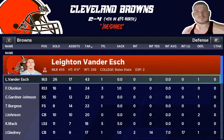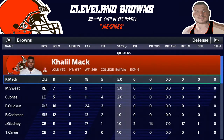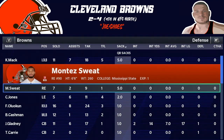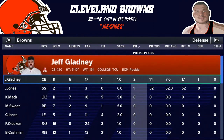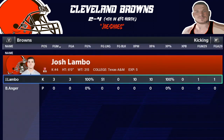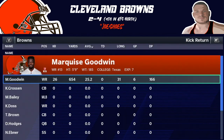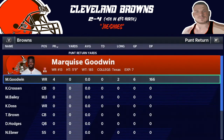On defense, Leighton Vander Esch is leading the way with 43 tackles, and their sackmaster Khalil Mack has 5 on the season. For their turnovers through the air, it's Jeff Gladney with 2 so far, leading the way for the Browns. Their kicker, Josh Lambo, is 3 for 3 so far in the season, and they've yet to punt the ball. Their return man is Marquise Goodwin, who's averaging 25 yards per return on kicks, and on punts has only fair caught it so far this season. That's how the Browns have been performing.